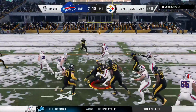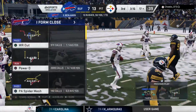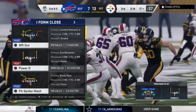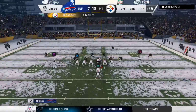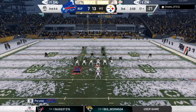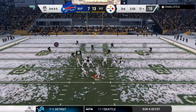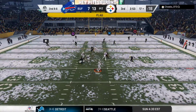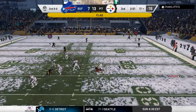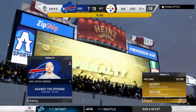On first down, Benjamin. And he'll get it down this time to the 17. Call it a gain of 4 on first, and that'll make it 2nd down. From the 17, Allen. And with a flag down, he goes down. So they're able to sack him.